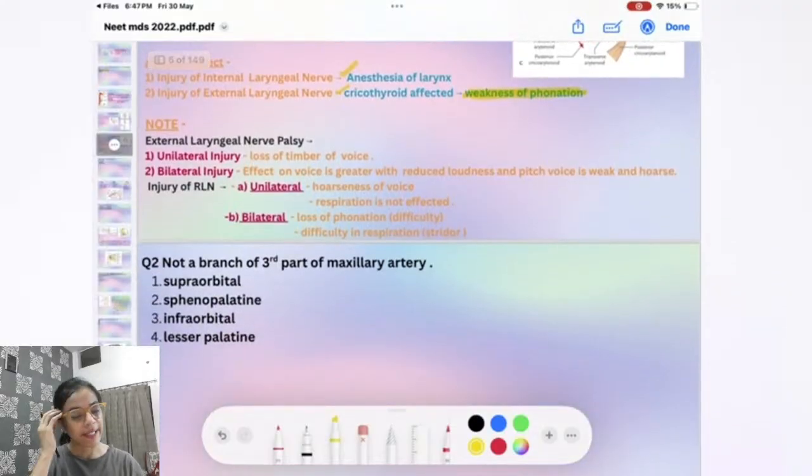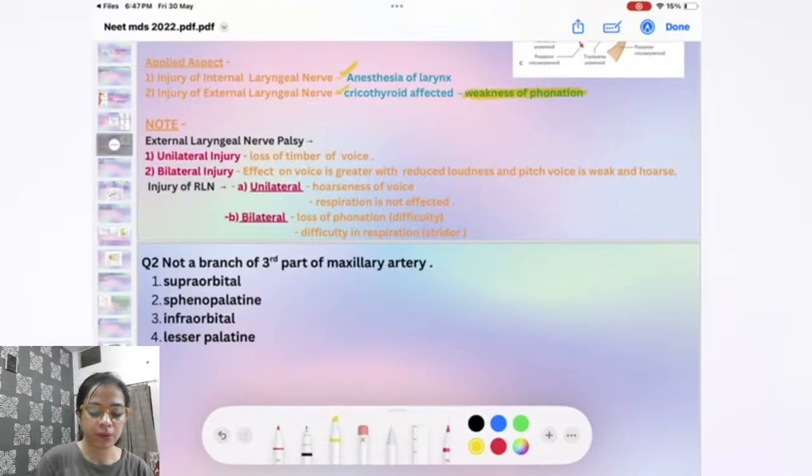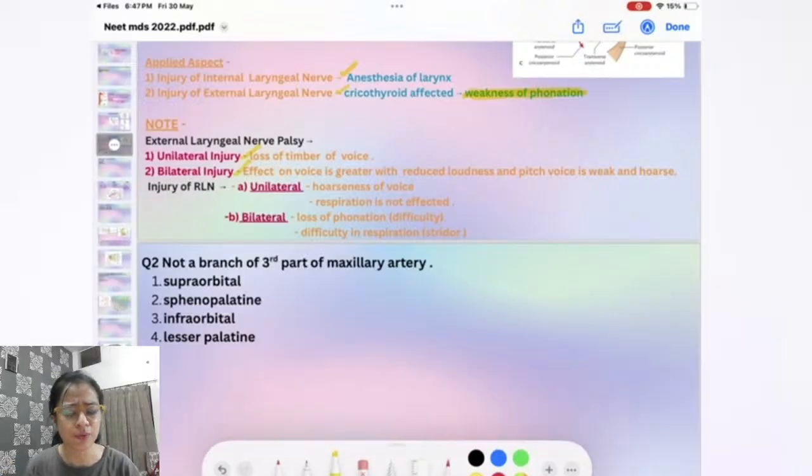Now, if external laryngeal nerve palsy happens unilaterally, then there will be a loss of timbre of voice. If it happens bilaterally, then the effect on the voice is greater, with reduced loudness and pitch; the voice is weak and hoarse.